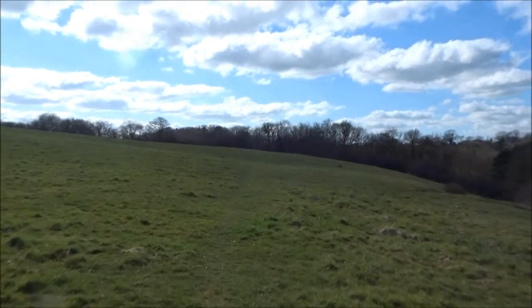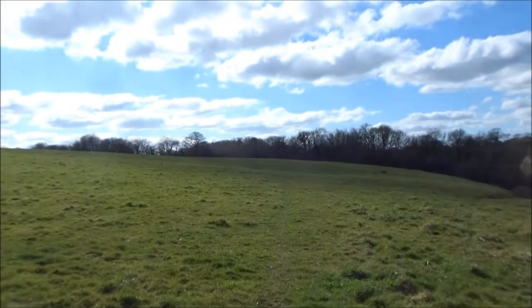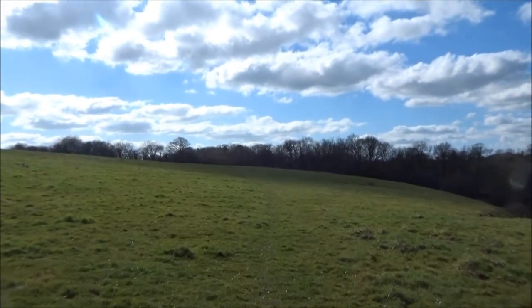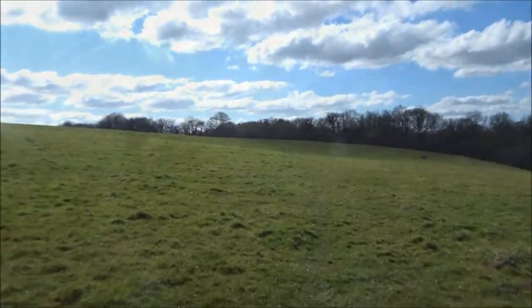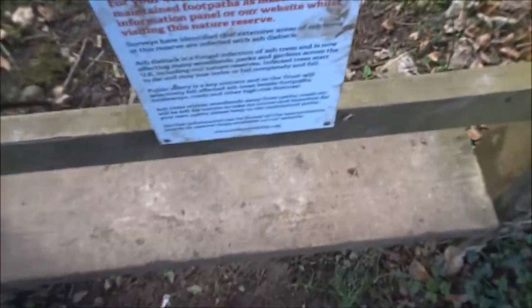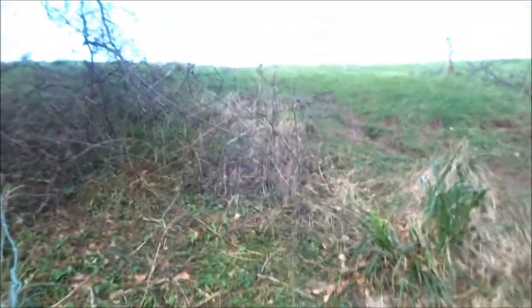The photograph shouldn't be too bad today. I'm going to turn off for a second. I'll come back on when I get in the wood. Right then, at the stile. I've got my stick. I might need the stick going through here in case it's boggy or slippery.